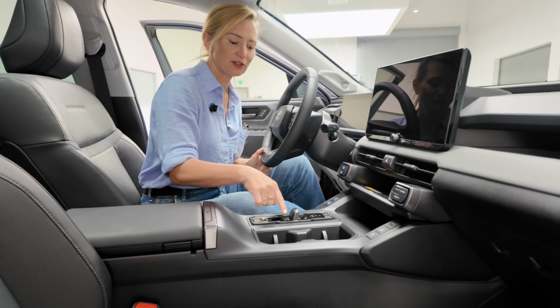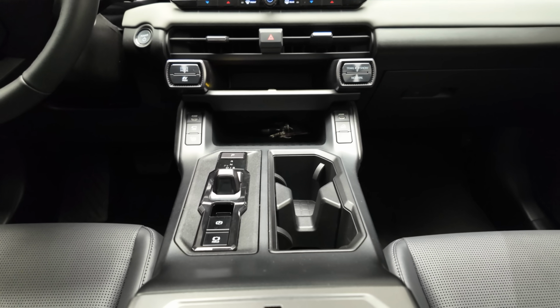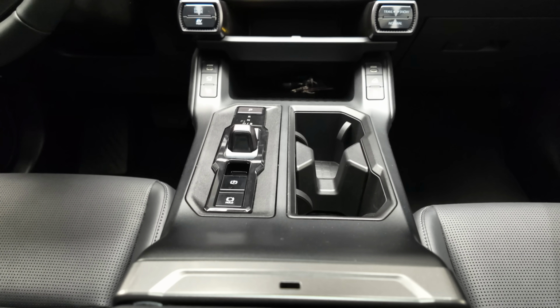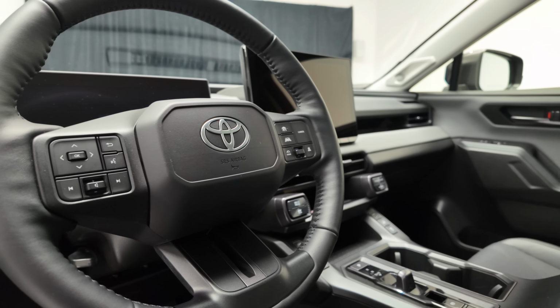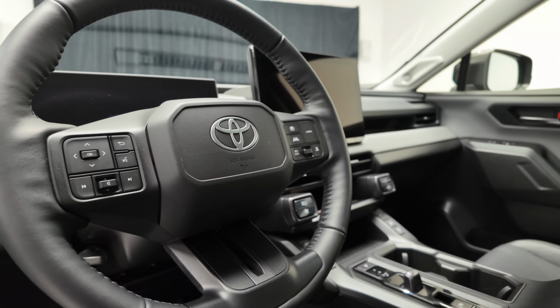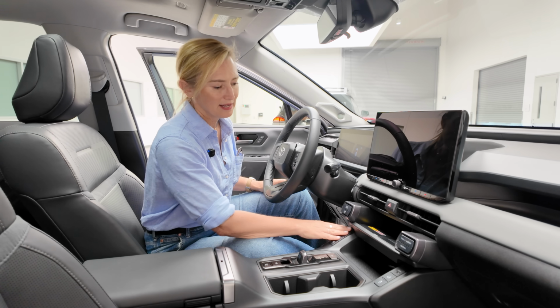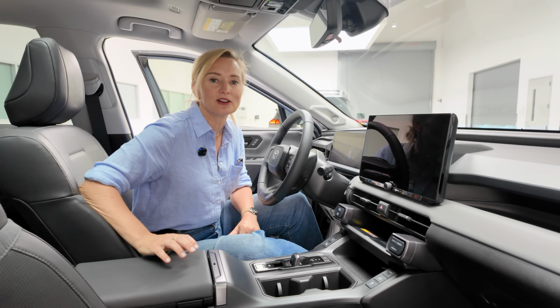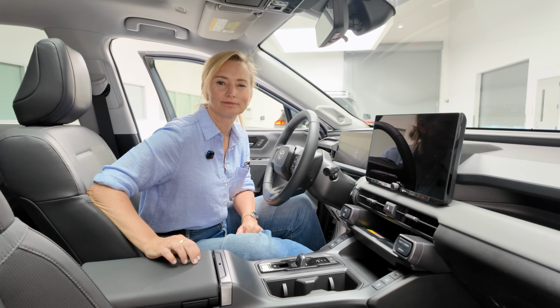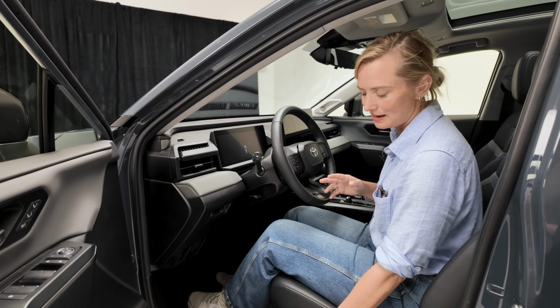This is the gear shifter, this little nubbin, which is similar to what's on the Lexus EX, although the material, again, is not as fancy as in your premium gadget. A lot of buttons on the steering wheel. Again, there's nothing that's haptic. It's all physical buttons. I think we're going to be able to talk about this interior for a long time.